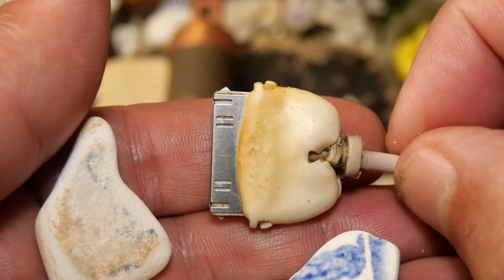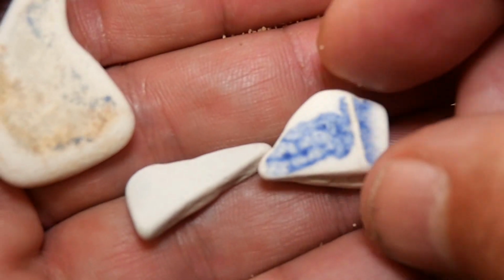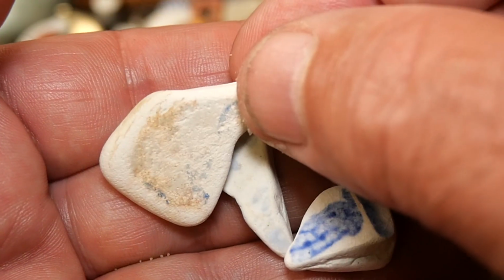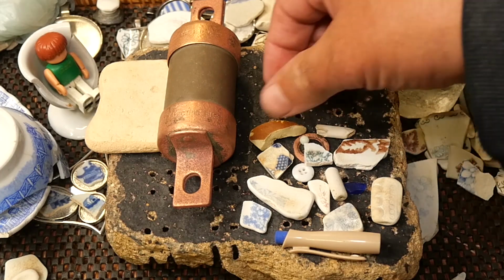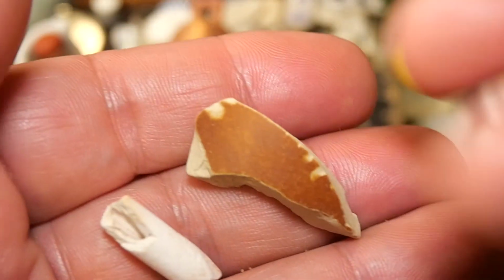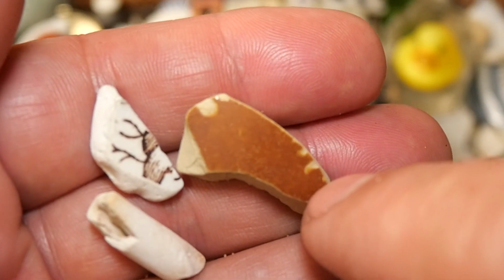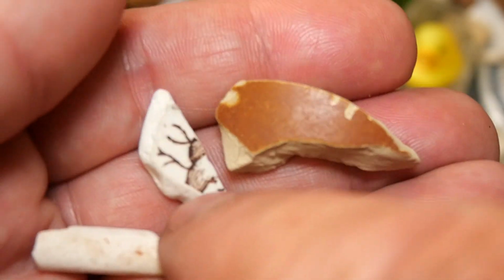Some connector, a bit of blue there, and something on that. That hasn't cleaned up right well. A lot of stain in there. And a few other bits. I thought there was something on that, but it was just algae that were growing, and a bit of pipe stem, and a little bit of a plant.